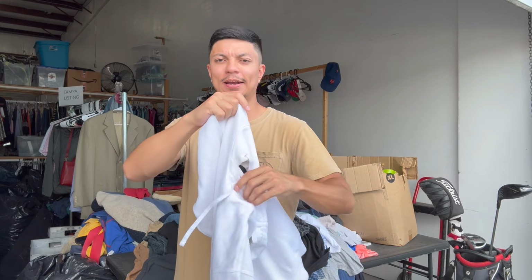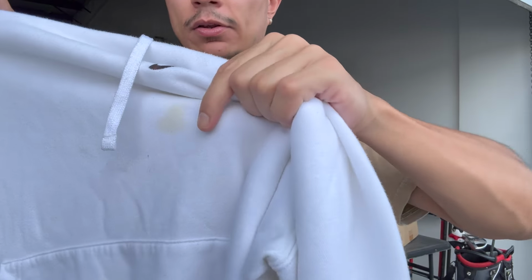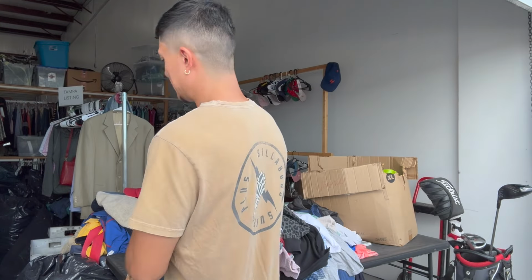We end up getting another Nike hoodie. Little white Nike hoodie for Whatnot. Again, a little stain there we gotta try to get out. We tend not to try to get items with stains. Try to do our best to look at it before we buy it. But something like that, we'll throw that in the oxy bath, and that should come out fine.